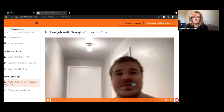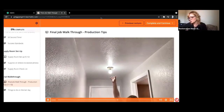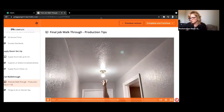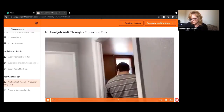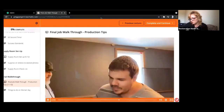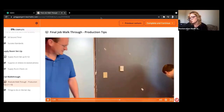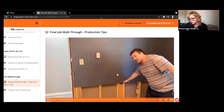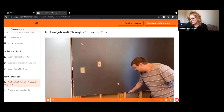So one of the things that I saw that I like is they took the lighting fixture off, so they don't have to clean it. I really like that. And second thing is these flood cuts, you can tell they did a little bit better job on that. So that wall right there looks really nice.